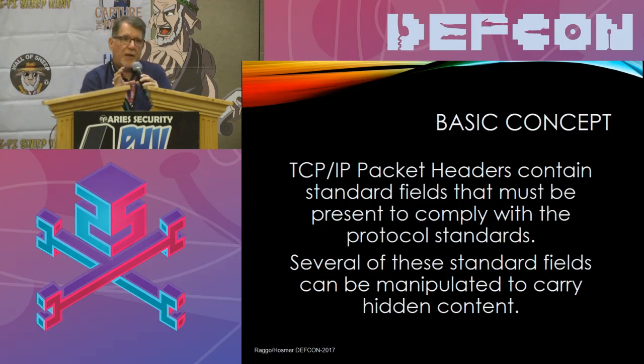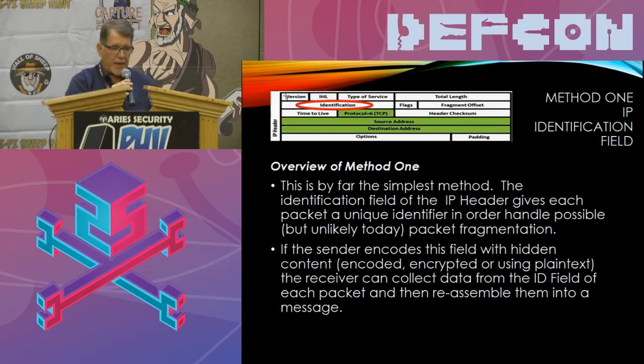So basically, looking at this information, we're looking for areas within those headers where we could actually hide information within those. So let's take a look at that. The first one we're going to look at is the identification field.